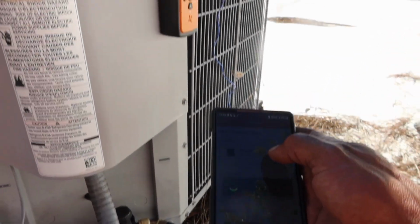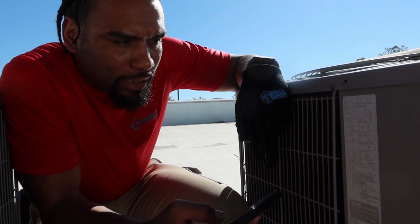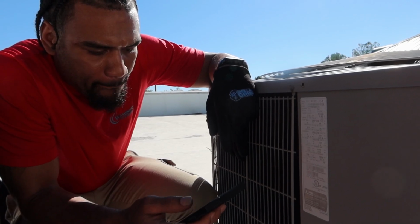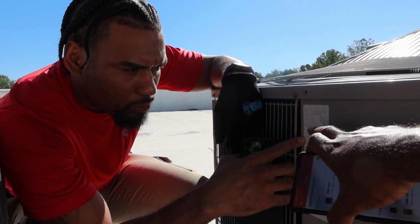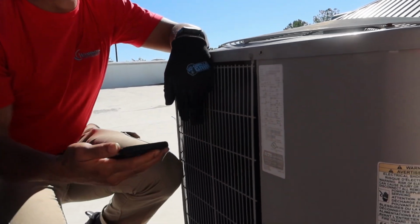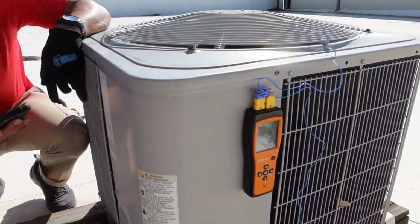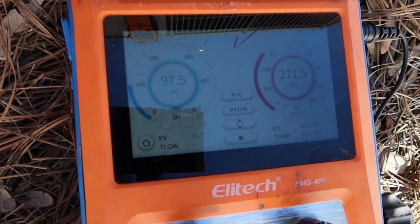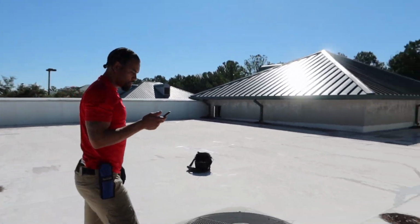I'm putting the age of unit right now, refrigerant type. 410A. Equipment tonnage. Maybe a tonnage and the model number. Oh yeah, 3-ton unit. All right, we're chipping away at the stone, folks.